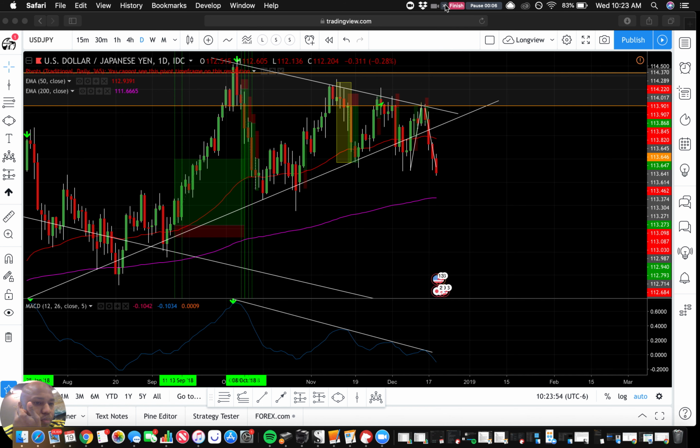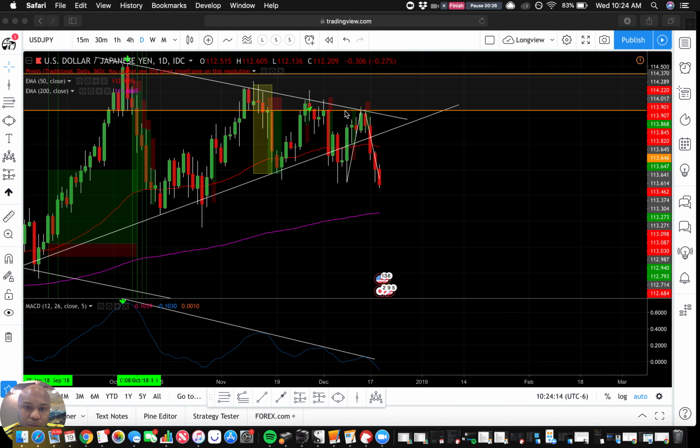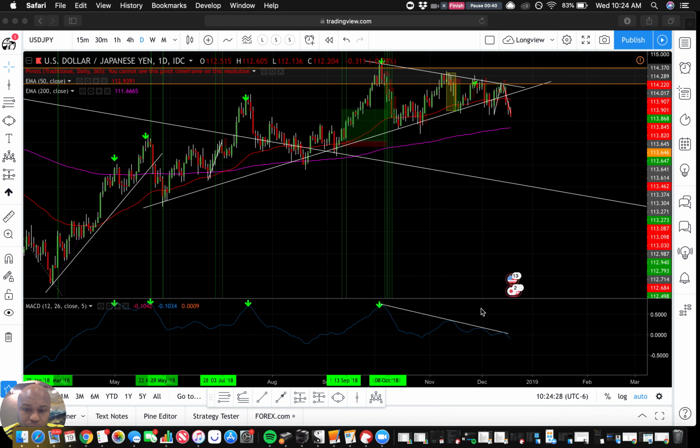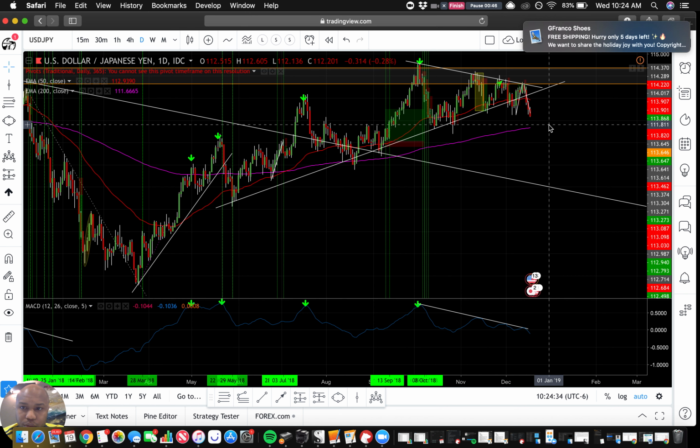Wanted to run through the same pairs that we highlighted yesterday, just to see how moves turned out, what all happened, and so on. USD JPY, huge move since we reacted to the top of this wedge shape as well as this key level. It broke the 50 EMA easily, and we're still going down. Profit target probably somewhere down here, 200 EMA. I'd be watching that, or a recent low, something like right in here.